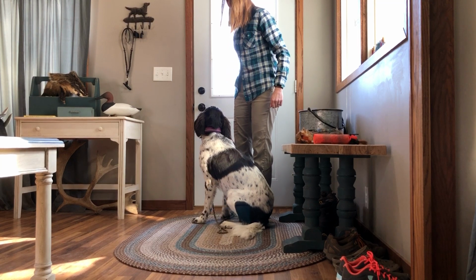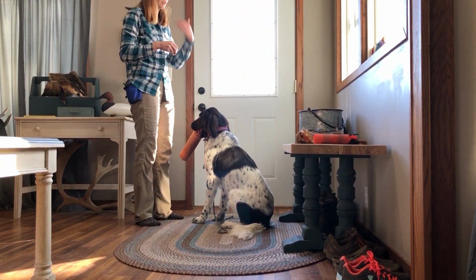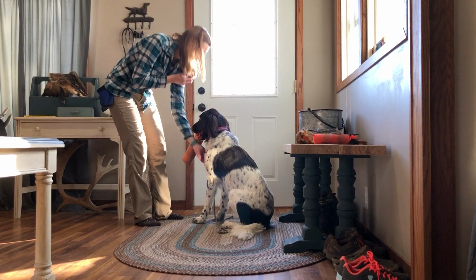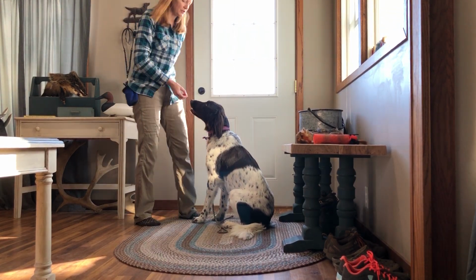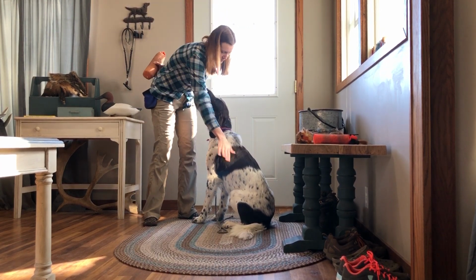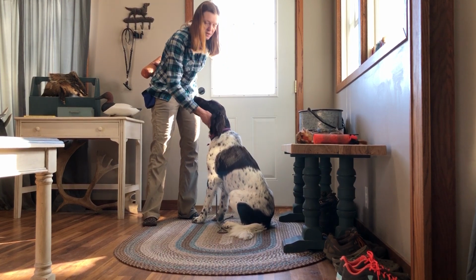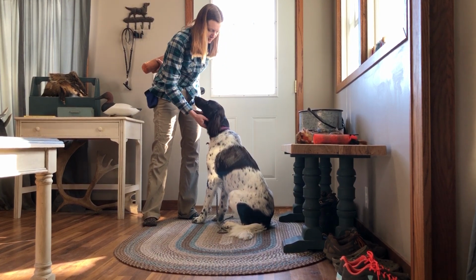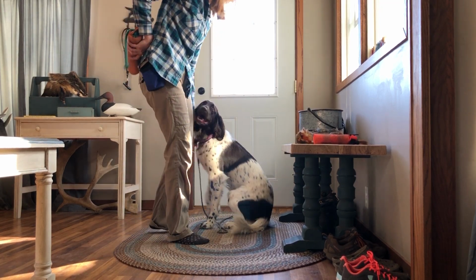I'm trying really hard here to not correct her quickly for the sit. When they have a poor hold like this and you yank them up into a sit, they are going to drop it. Drop. I don't usually correct these types of hold because as we progress through force fetch, she's going to get, you know, pinched or buzzed if she drops anything. So they eventually learn on their own how to get a nice grip on things to avoid any sort of correction. Come here. Sit.